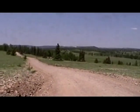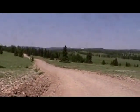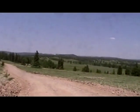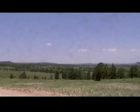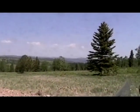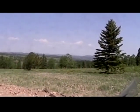I told you we'd see some snow. Over there. This is still in New Mexico, right here. Those mountain peaks over there, I think, are Colorado. There's some way over that way. Boy, that was a nice road. That was nice. Pretty.